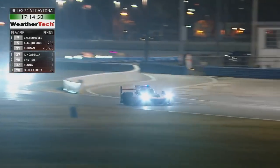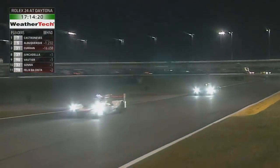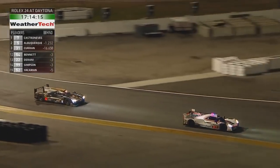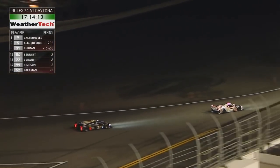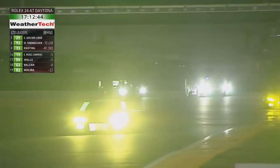So Sebastien Bourdais and Richard Westbrook are now the drivers at the wheel of the 2-4 GTs. 66 versus 67, just over 12. The gap came down to 1.5 seconds a couple of laps ago. Then you got a bit of traffic. They're able to pull away just a little bit, but as we can see right here, as they go up onto the banking, now coming into turn 6, how aggressive this battle gets right now.